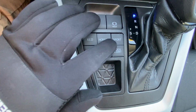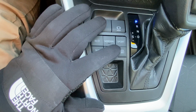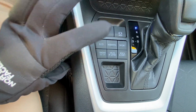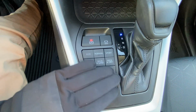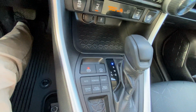Right. On sport mode, that's going to increase your throttle response or your pedal response. Normal mode is not going to do any sort of tunes. Eco mode is going to give you the best fuel mileage. Snow is going to automatically send power to a wheel if you're slipping. And then mud and sand and rock and dirt are both just different tunes for everything. A very, very cool feature.